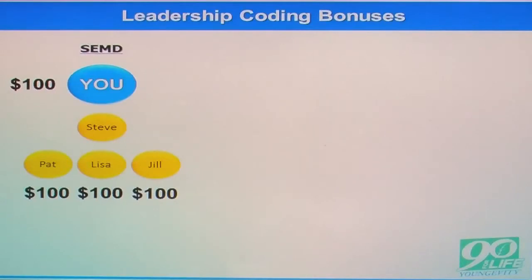Now, look at me. I'm not a regional yet. I'm not an executive yet. And I'm certainly not a senior exec yet. So the computer looks upline to find who that person is. And they run, boom, smack into you. So these $100 coding bonuses for Pat, Lisa, and Jill, these $300, boom, go directly to your bank. And you're sitting there going, this is the greatest thing I ever saw in my life. I don't even know who Pat, Lisa, and Jill are. Steve, I love you. I love you. And I especially love your friends.